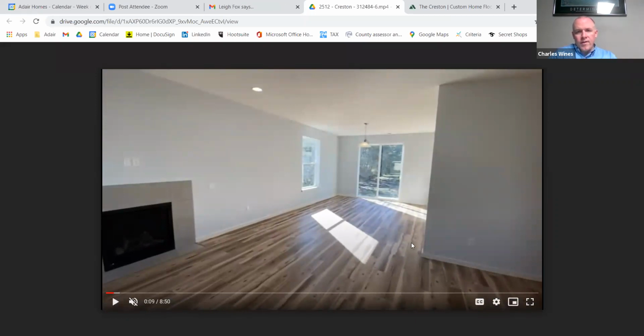We did a couple upgrades on this house. I'll point it out when we get closer to it. But we did a Craftsman trim for the home. So it's just an upgraded trim package for base molding and door framings. And we did window sills on the windows. When I get a better look at that, I'll show that to you guys more specifically.